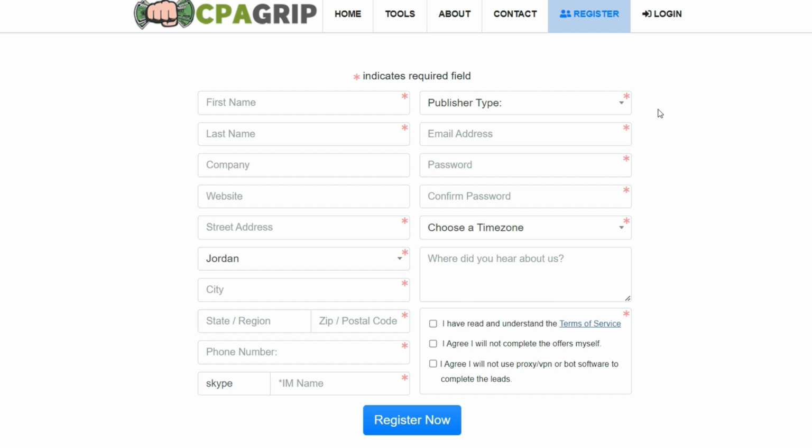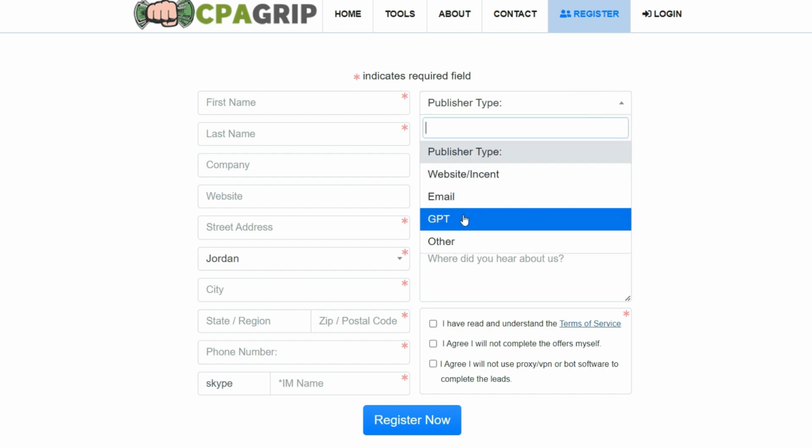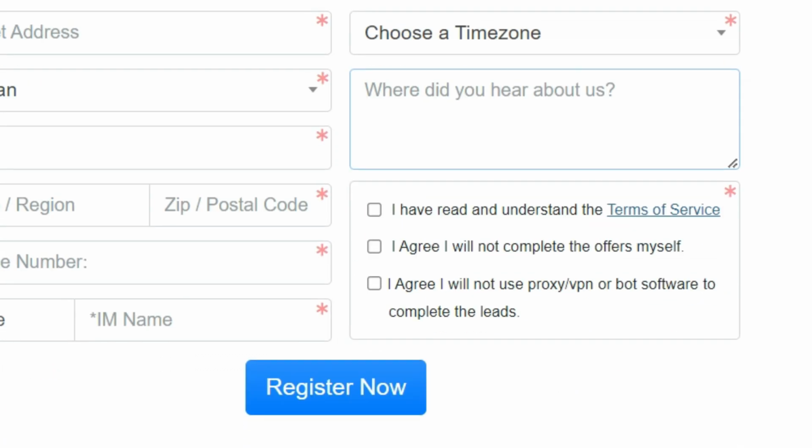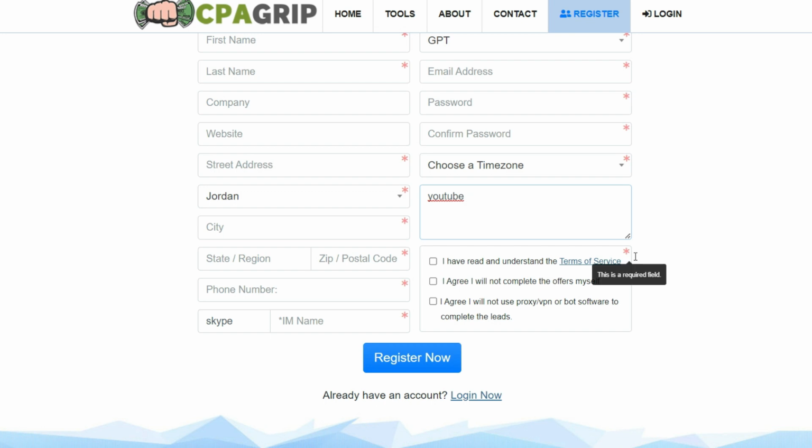But before finishing your registration, make sure that for the publisher type, you choose GPT or website incent, because only in this way will they approve your registration. After that, where did you hear about us? Type here that you came from a YouTube video, and so far we are done with the registration process.